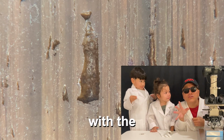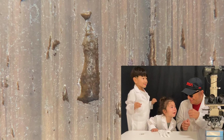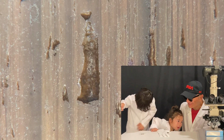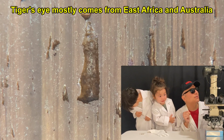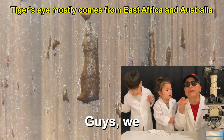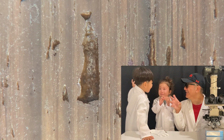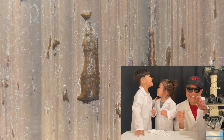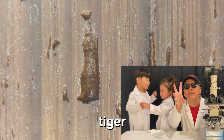As we get closer with the objectives, the images get bigger. That's right. He's putting it in his pocket. It's yours, Buster. You can keep it. So there it is. Wow, look at that. So beautiful. This is 10x. Guys, we need to keep exploring the tiger eye. Dig it out. Let's explore more of this strange tiger eye.